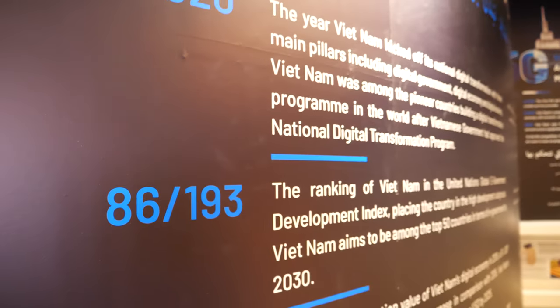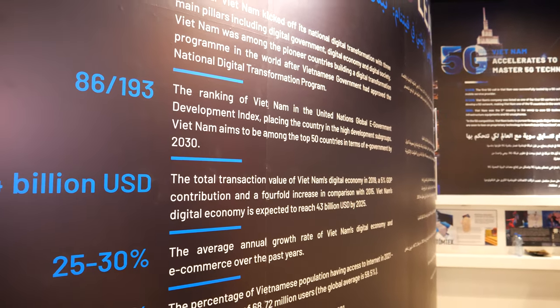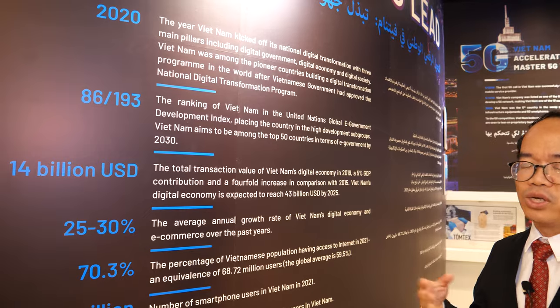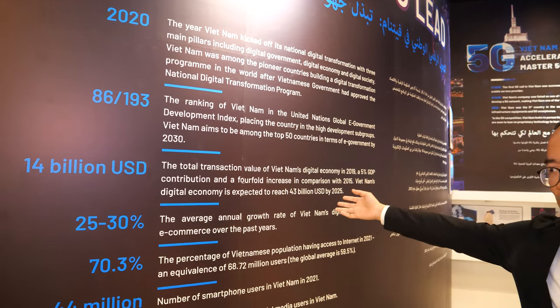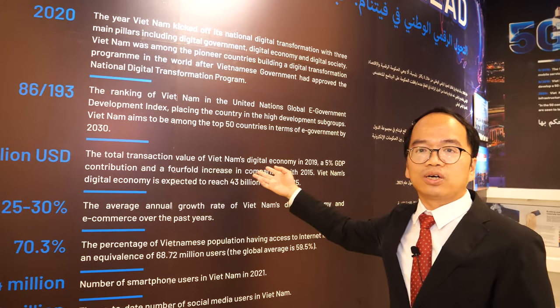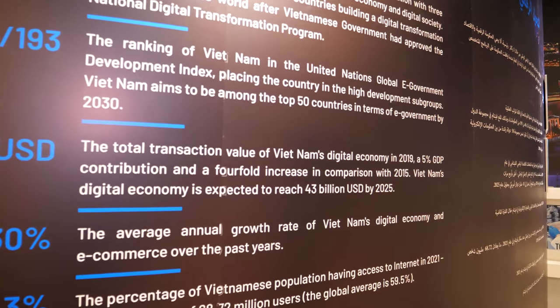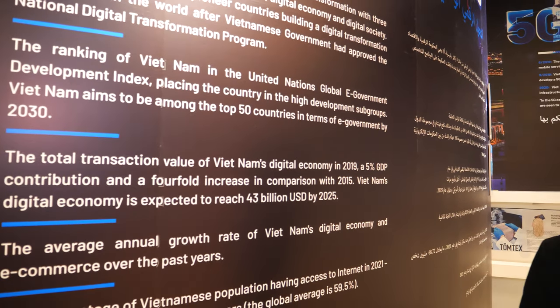Digital transformation is a new trend now, not only for Vietnam but also for other countries in the world, in which we use the power of digital to develop our digital economy, digital companies, and even digital government. What can people do with e-government? Can they vote online? No.